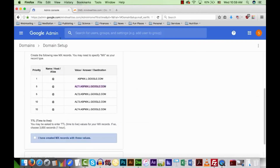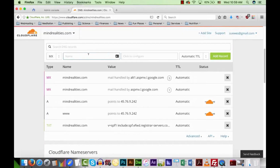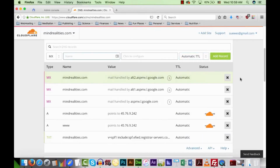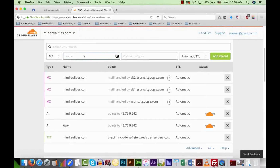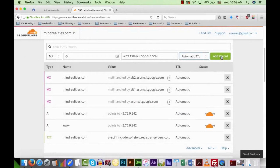The next one is the auto 2. Priority is also 5. Add the at sign. Paste auto 2. Save. Add record. So now continue with the next one, the auto 3. Priority is 10 this time. So add the at sign, paste, and priority is 10. Add record.